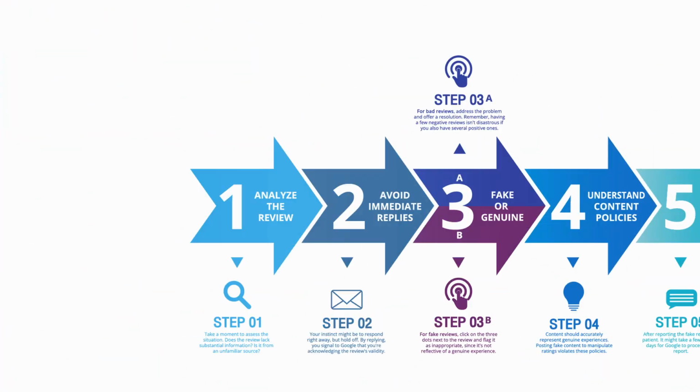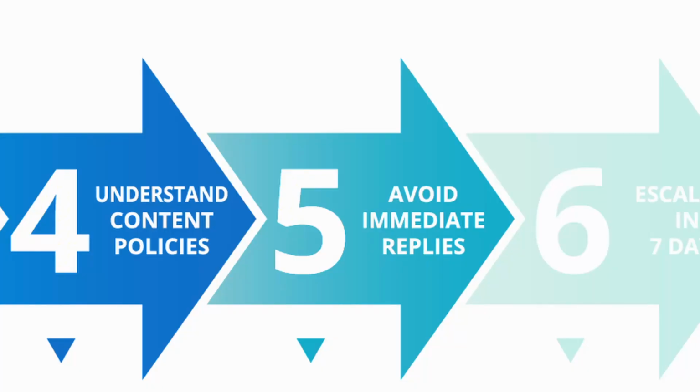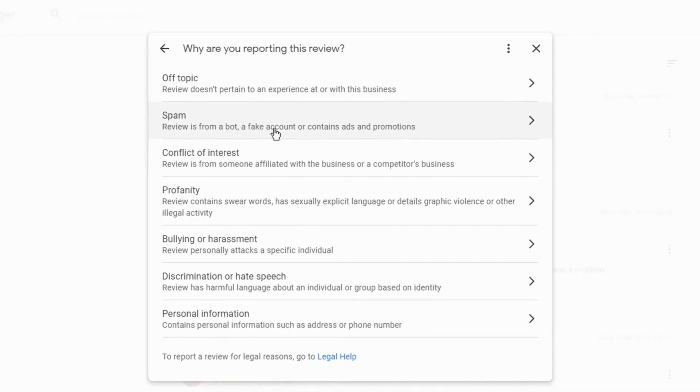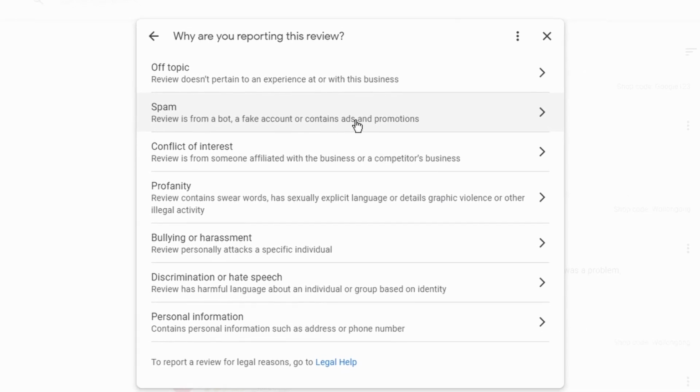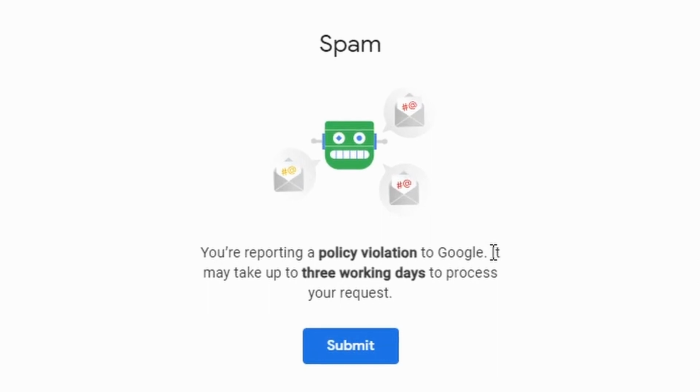And then you move on to step number 5. Now, if Fred's got a bit of patience, he'll be fine with this. But if Fred's beginning to expect something to happen straight away, he may struggle with step 5. Because step 5 is all about, after reporting it, just allowing some time. Just be patient. It might take a few working days for Google to look into it and to then process your report. But in most cases, a fake review should just disappear. They won't tell you, you'll just go back and suddenly you realise it's no longer there. And that's it. That's then the end of that step. You can then get back on to building up a good reputation again.